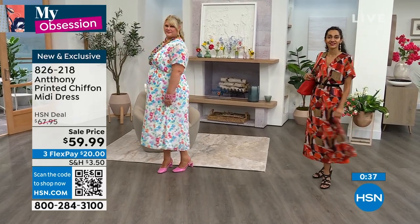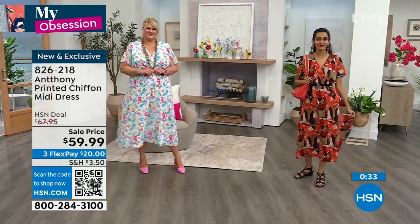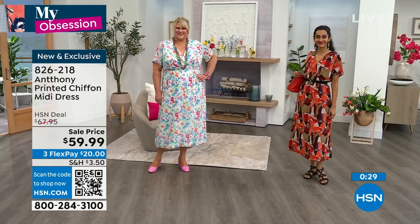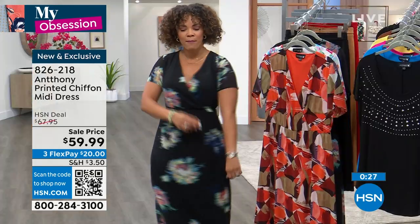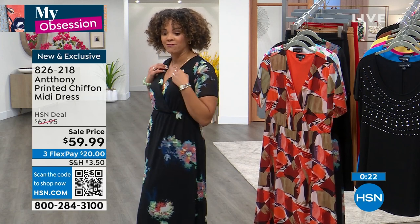But look at the movement. That's my favorite part about it, that the movement is effortless, and this is the perfect dress for this time of year, right? It's not heavy or overwhelming. Absolutely. You have the little mesh on the sleeve, so you have the contrast there just to show a little bit of skin.